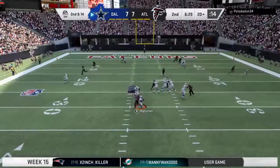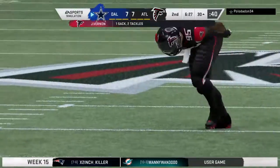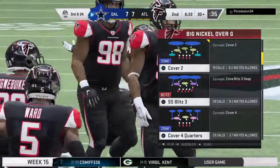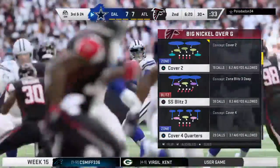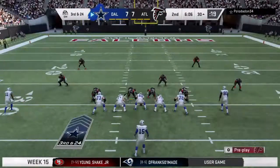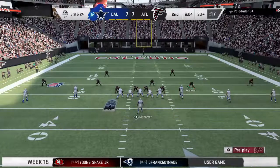Throwing on 2nd and 14. Mahomes under pressure, and he'll go down. Sacked back at the 31. It's a team game, but sometimes individuals do stand out, don't they? How about that for a twofer? Tackle for a loss on the running play on the previous down, and then comes right back and gets a sack.